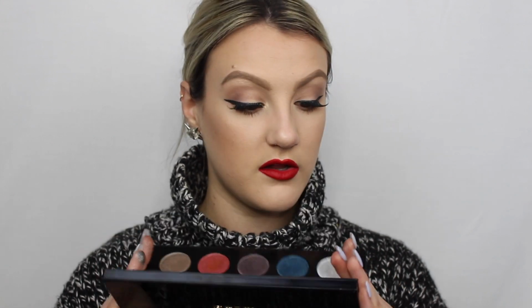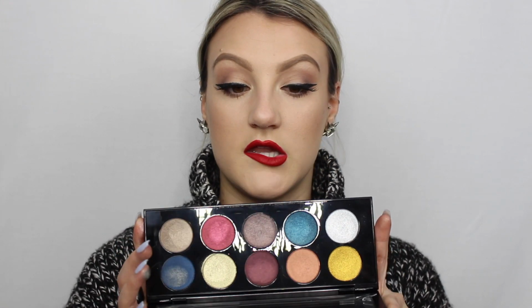So like I said, these are all shimmers. As you can tell, they're so pigmented, and I think they're stunning colors, and I don't really have anything like this, so this is a palette I would use kind of just for the lid colors when I'm doing a fun, unique look, and I want some fun duochrome shadows. I think that this is gonna be so good for the summertime.